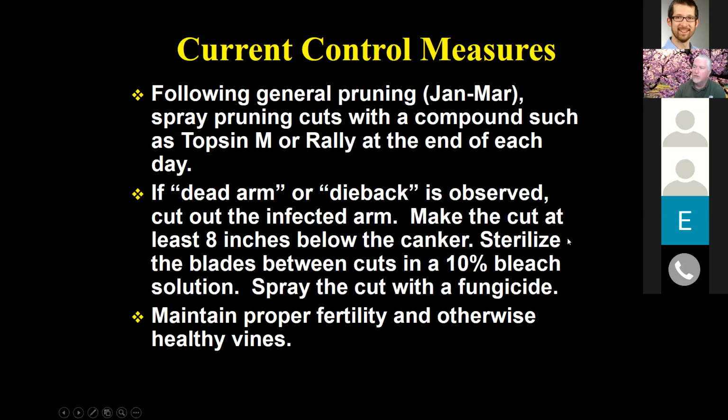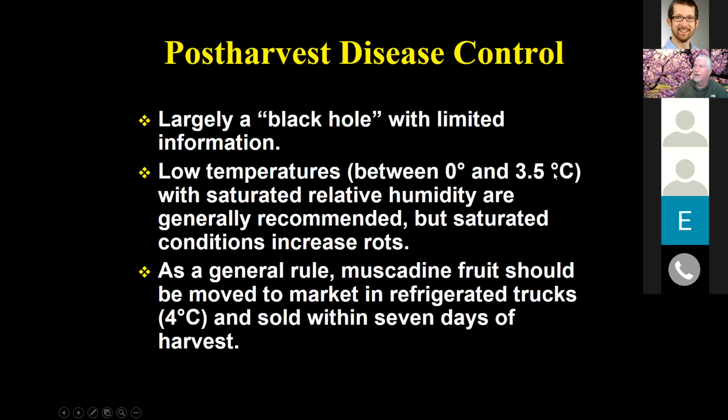And then if you do see it, you want to go ahead and take out the dead arm or dieback as quickly as possible to keep it from moving down the trunk. We have seen that as an issue for us on muscadines. It does occur periodically, and that's what you do about that.